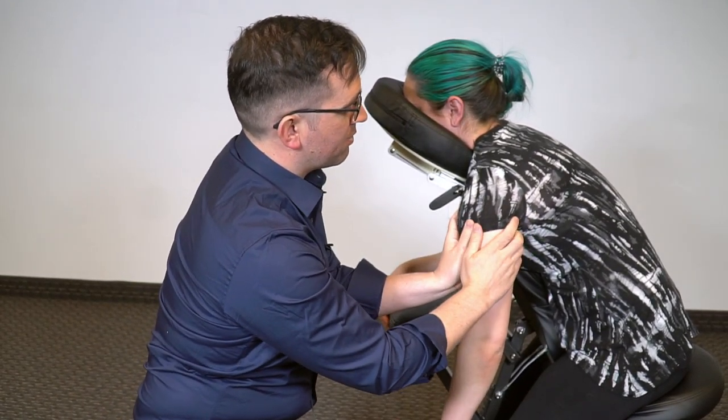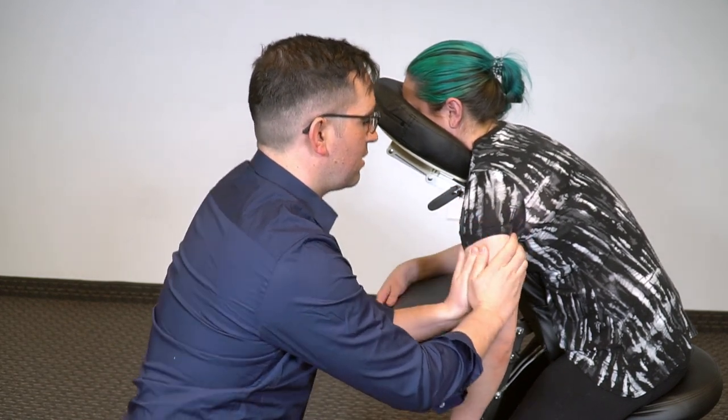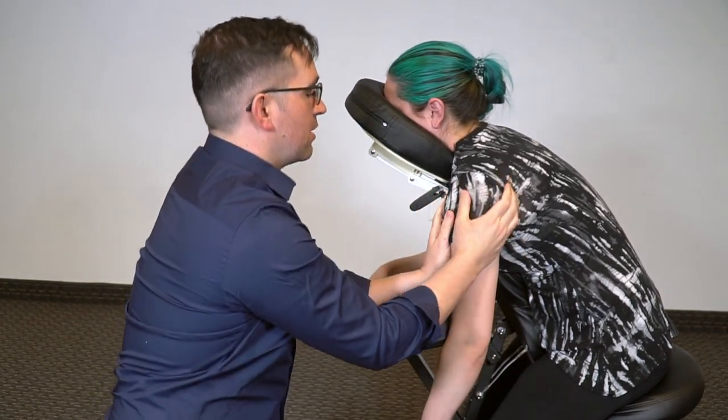Another push and pull, you can project a little bit of pressure up through the thumbs as you connect and pull down. Right through there.